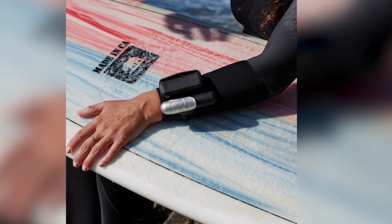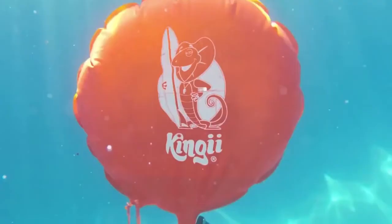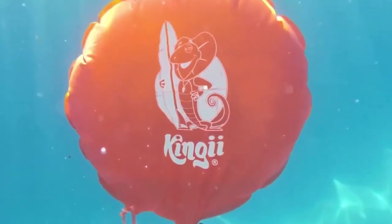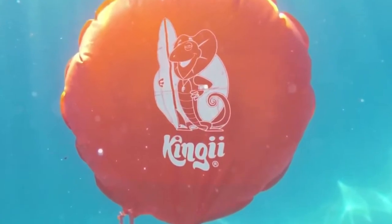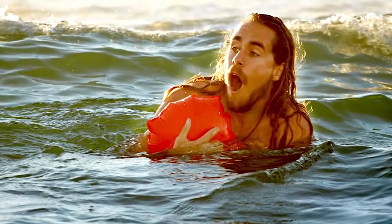When you're in danger, you simply pull the lever to deploy the inflatable bag and float safely. The Kinji wristband might look small and dainty, but it can support a person weighing up to 280 pounds. The bright orange inflatable bag provides excellent visibility, making it easy for anyone to locate and rescue Kinji wristband users. And that's 10 next-level protection inventions that will blow your mind.